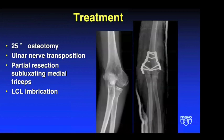And this, of course, is treated by osteotomy of the distal humerus and then ligament reconstruction. These patients also have routinely a subluxating medial triceps and dislocating ulnar nerve. And so we either excise or transpose laterally that medial cord of the triceps and transpose the ulnar nerve. If they have no pain whatsoever on the medial side of the elbow, it may be that you don't have to do that. Very often they do have pain there from that being irritated.